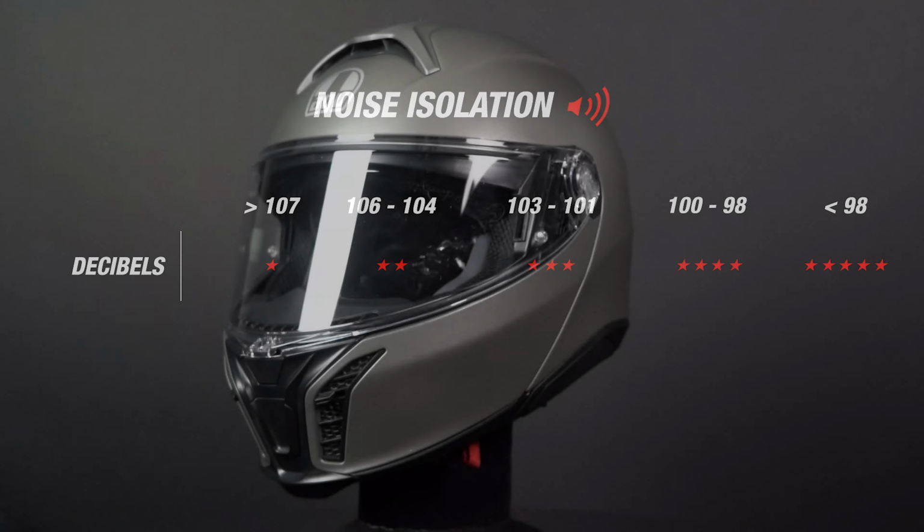Honestly, experience has taught us that noise isolation is kind of a ruthless segment, and the newest and or most expensive helmets don't always end up on top. That's it for noise isolation.